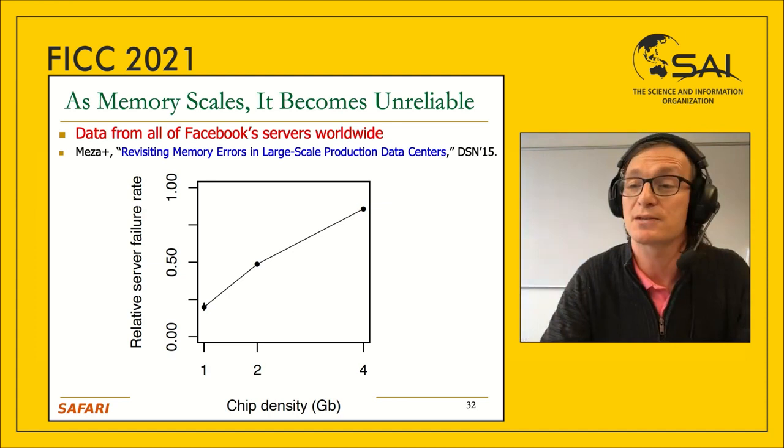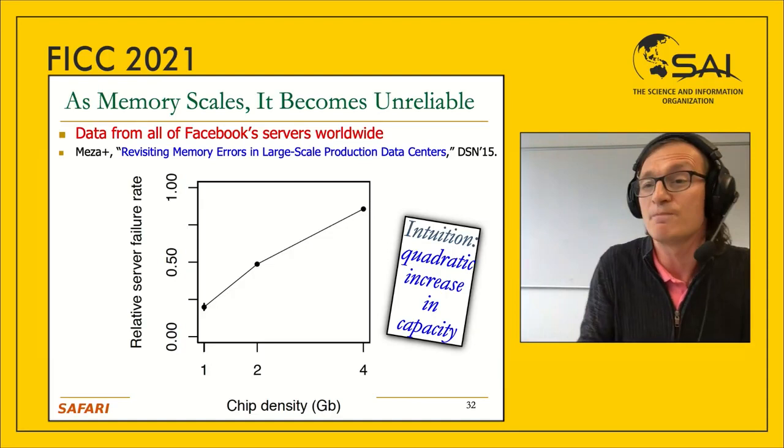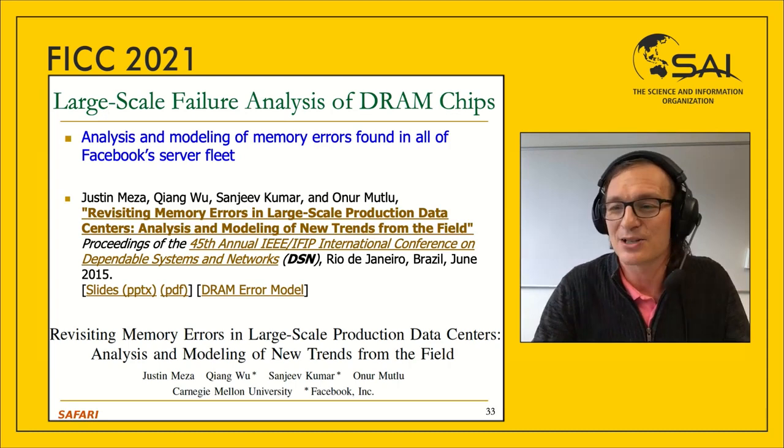Why does this happen? Because the cells you have in memory are close to each other, and as a result, they're very noisy, they're smaller also, and as a result, they're more vulnerable to reliability problems and noise problems. And if you're interested, you can take a look at our paper that details it.